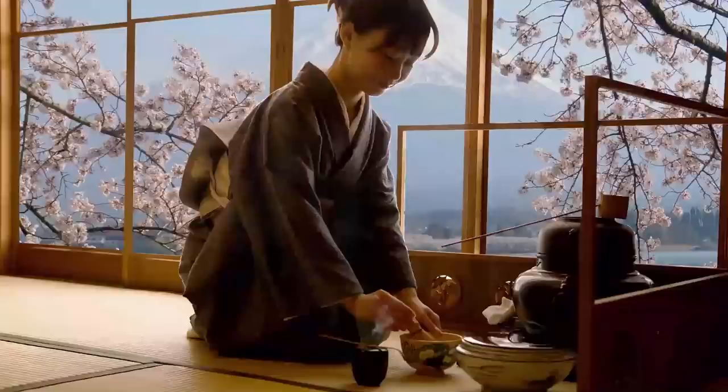A woman appears on both knees. She is graceful, silent. She moves across the tatami mat without saying a word.